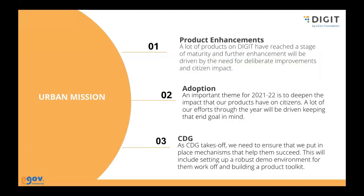On the urban mission, as Digit continues to get adopted by states and urban local bodies, a lot of it in good collaboration with our partners, there is a lot of improvement in government's ability to deliver these services. While there is no denying that a technology platform like Digit helps address capacity constraints that the government is in, we are cognizant of the fact that a lot needs to be done to realize the full potential of this platform and deepen the impact of this transformation to citizens.